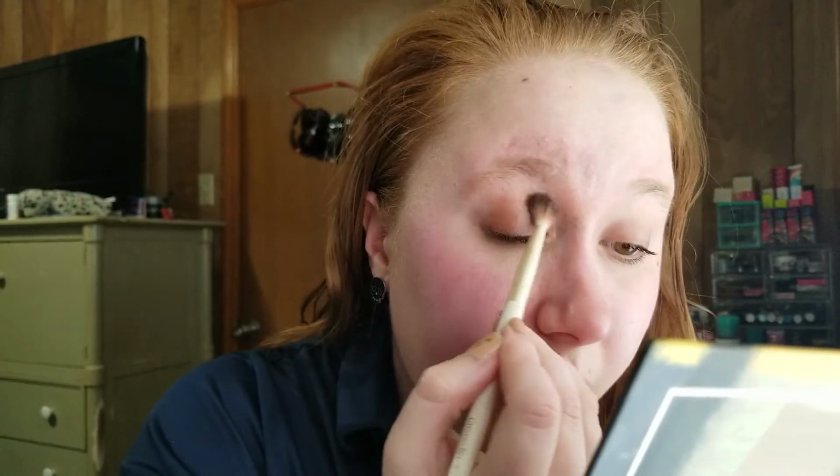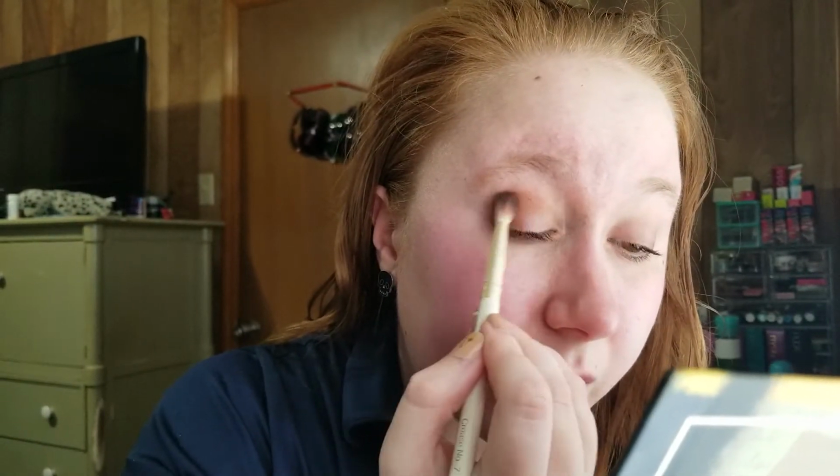Alright. I'm going to go in first with the brown, which again, not going to try to pronounce that. Very sorry. And we are just going to lay this down as a crease color. And then I'm going to wind up using a shimmer under the eye.